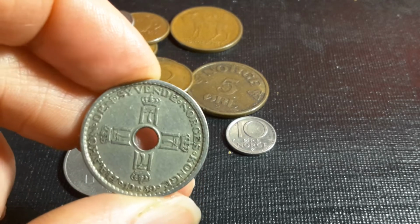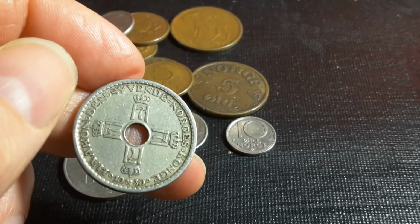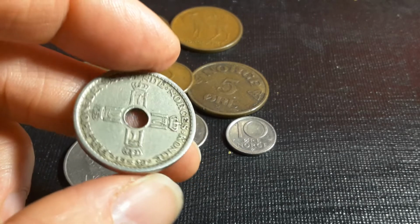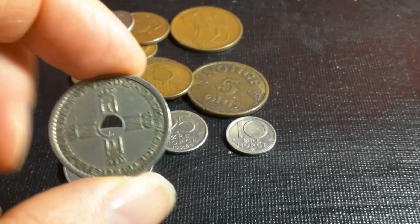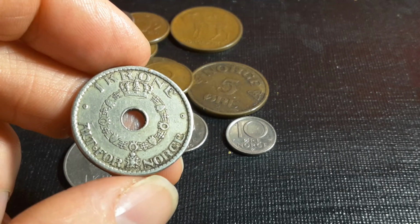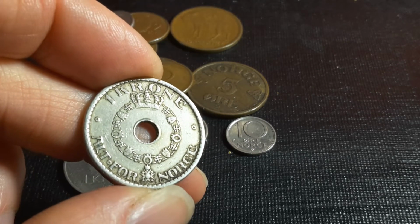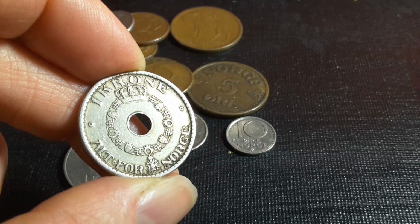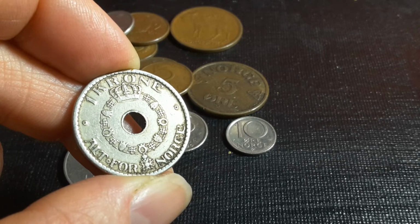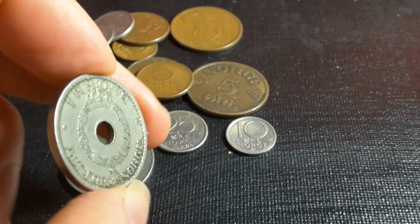And what it says is Haakon the 7th, so Syvende is 7, King of Norway, and has the crown rotating around. And on this side it says Alt for Norge, everything for Norway. 1 krone denomination, and have a look at that. It has a shield and crowned HC monogram, crowned around the hole. Looks beautiful. I quite like that coin. Pity it's not rated.